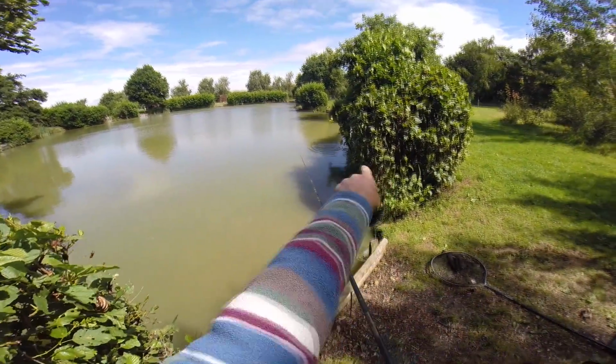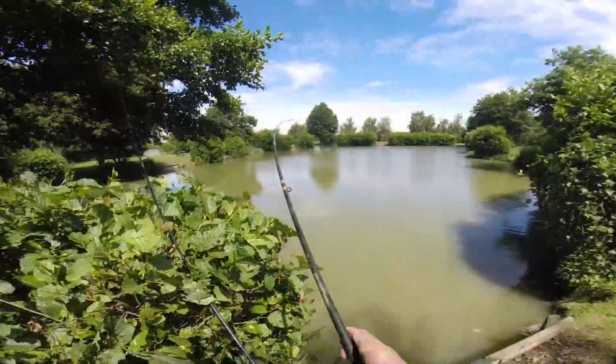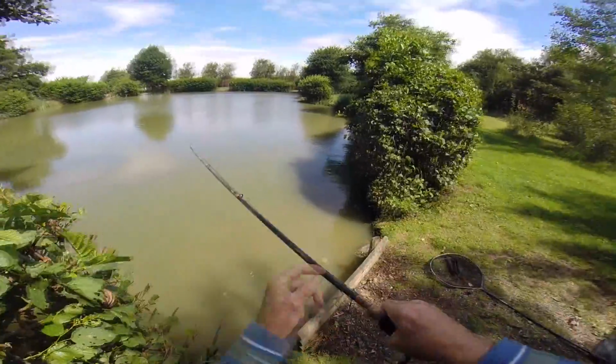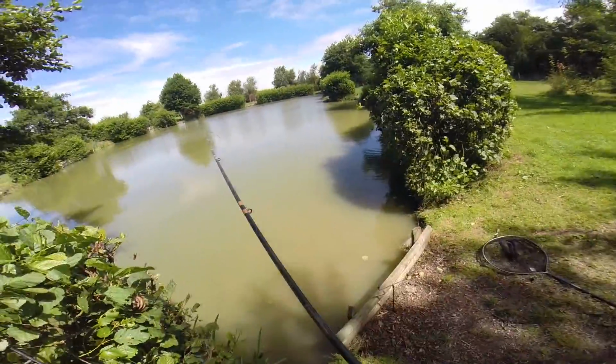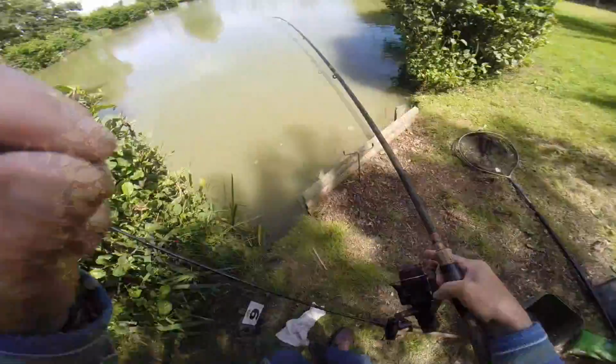I'm figuring they might like the edge of this shadow line. Can you see the shadow line? Well, what can I say? I had the feeling the edge of that shadow line was where carp might stay on a sort of bright day. And there we go, hook up.